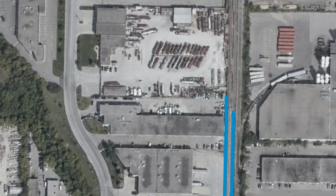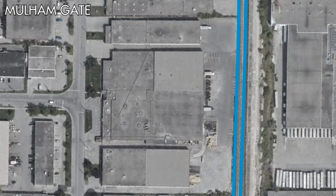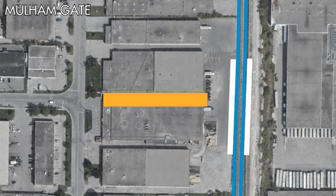Traveling north, the next stop is a little tricky to pin down, since it may have been a mid-block station somewhere between Lawrence East and Ellesmere stations. The problem is there is only one east-west traveling street in this area, and the area itself is largely industrial. This leads me to one of two possibilities.